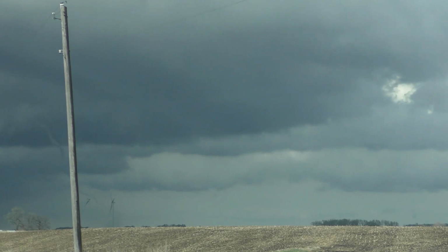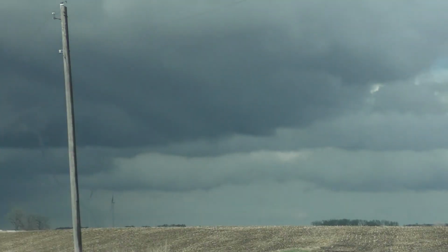You can see the tornado's finally moving off a little bit. Kind of in behind that power pole there. Yeah, but look how elegant and twisty it is. Just very cool.